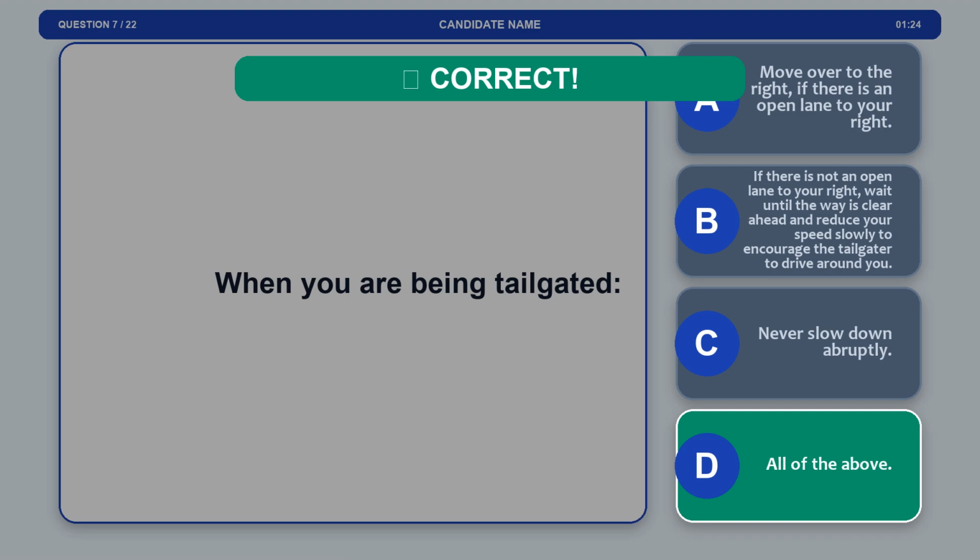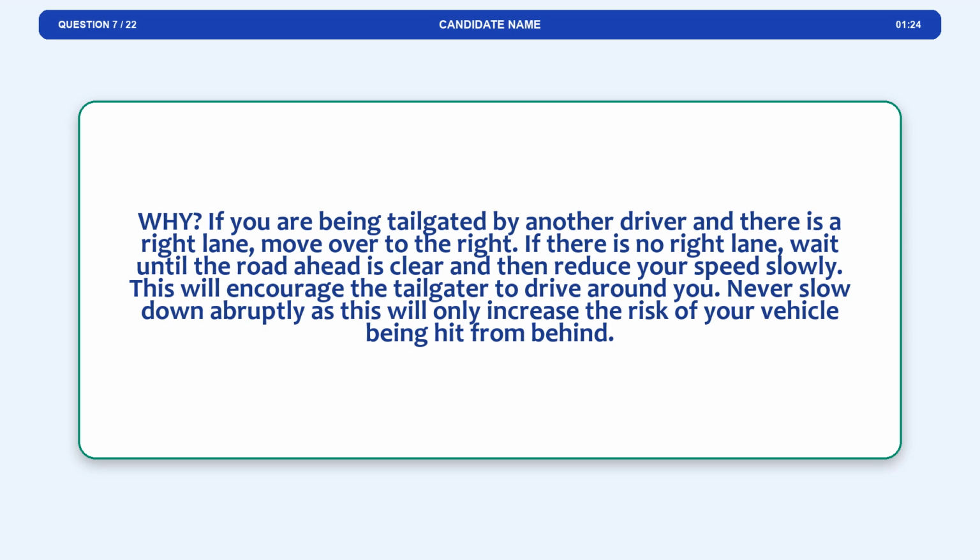The correct answer is option D, all of the above. Explanation. If you are being tailgated by another driver and there is a right lane, move over to the right. If there is no right lane, wait until the road ahead is clear and then reduce your speed slowly. This will encourage the tailgater to drive around you. Never slow down abruptly, as this will only increase the risk of your vehicle being hit from behind.